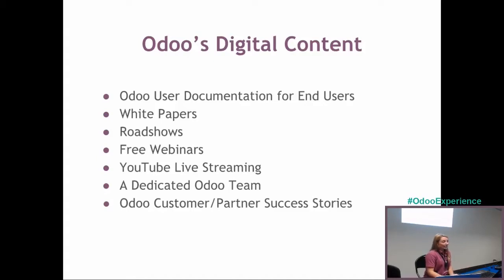Now for us, the dedicated Odoo team, hopefully you work closely with your account managers already. But apart from them, we also have us, the marketing team. I don't think I have worked with many of you yet, but we're always happy to help. My colleagues and I have a booth upstairs, so if you want to come chat with us later, feel free to do so.